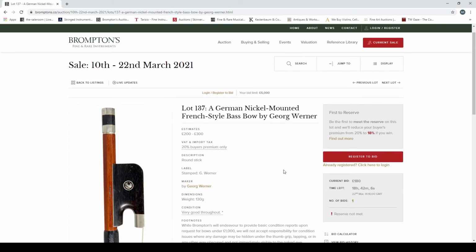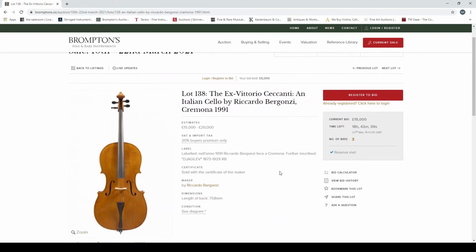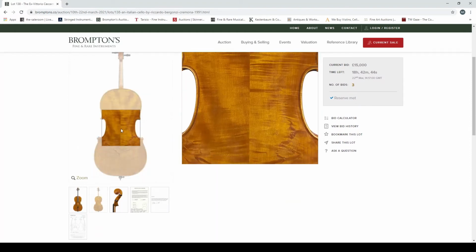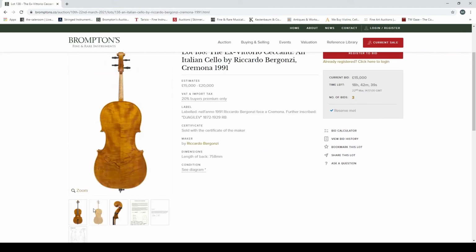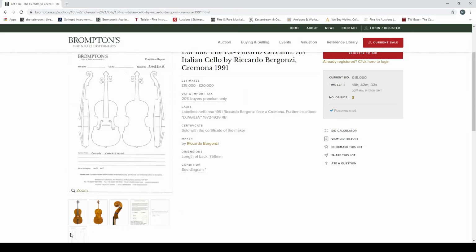A German nickel mounted French style bass bow by George Werner. The ex Vittorio Chiacanti, an Italian cello by Riccardo Bergonzi, Cremona, 1991. 3 bids. Sold with certificate of the maker. There's a lot of information here. There's the certificate, some other stuff. Good condition.